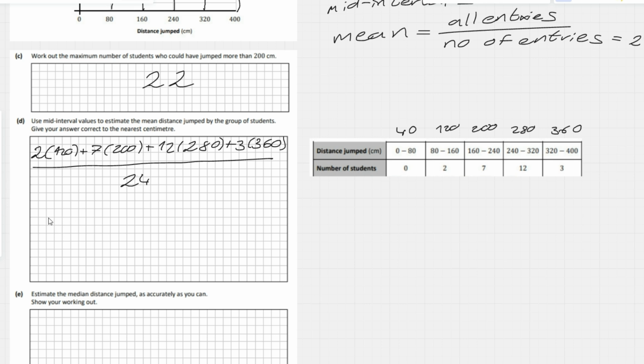Once that is done, on your calculator you will get 253.3 recurring. This recurring, this little dot on your calculator again just means 3. So 3 forever. So we are asked to give our answer correct to the nearest centimeter. So in this case, we have a 3, which means that we'll be rounding down. So our answer will be 253 centimeters.